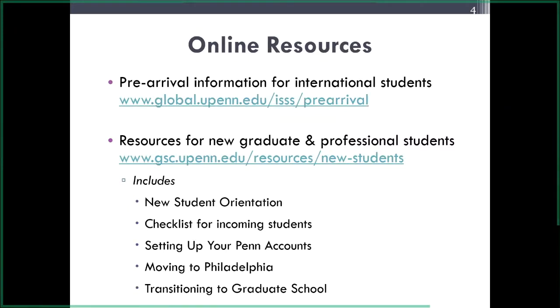You want to click on www.gsc.upenn.edu/resources/new students, and the information that will be provided to you will center around new student orientation, a comprehensive checklist for incoming students, which is you all, setting up your Penn accounts, information about moving to the city of Philadelphia, and how to transition over to graduate school life.